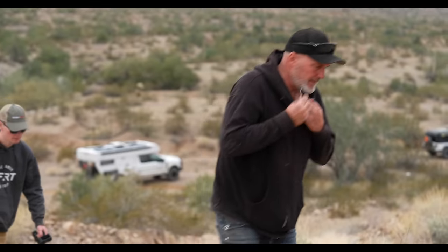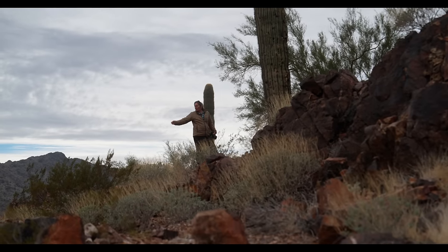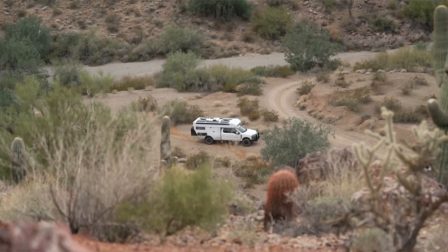So I made the mistake of wearing my workout pants. Not a good idea when you're out here with all the prickly bushes and cacti and rocks. It just doesn't mix well. So I think I'll switch pants when we find camp.